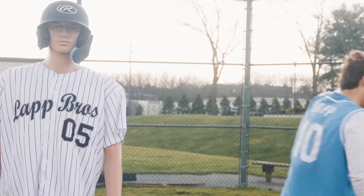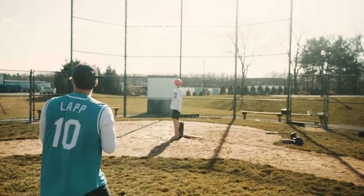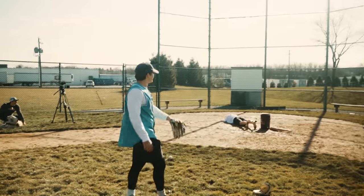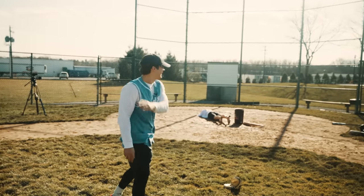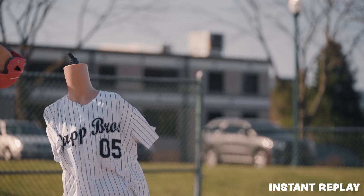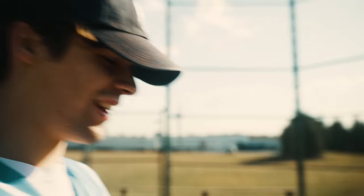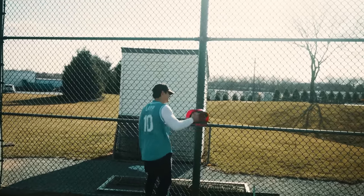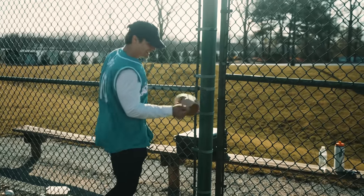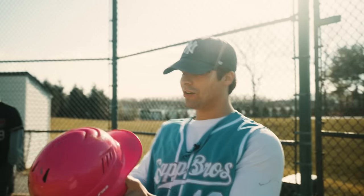All right, starting off with the $15 helmet. All right, here we go. Sit down, Donald. Pretty good shot right about here. Head's intact. That's usually a good sign. Not bad, dude. Not bad. Oh, my bad. Look at that. You could probably rely on $15 to protect your skull. Here we go.